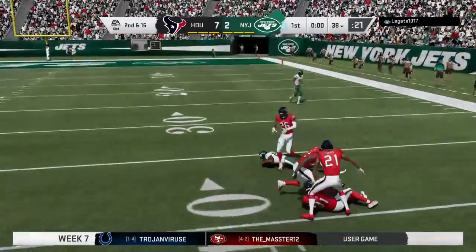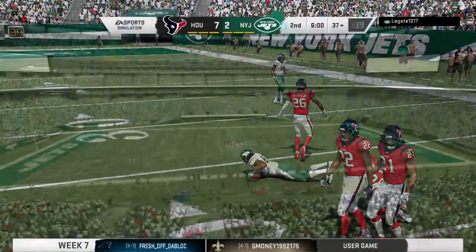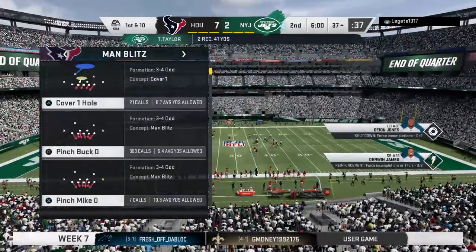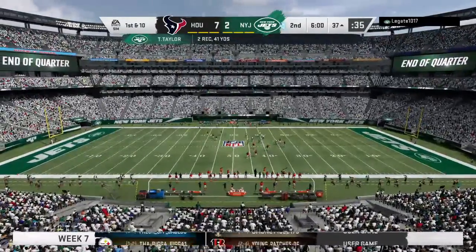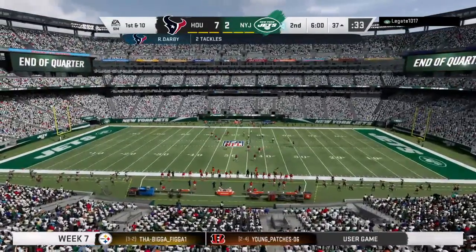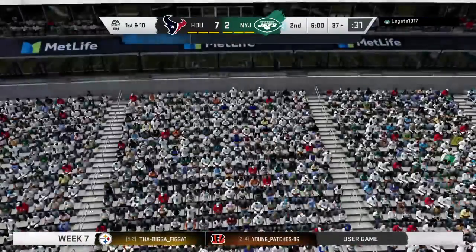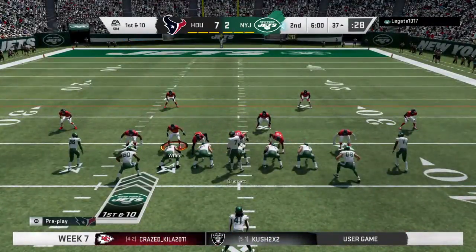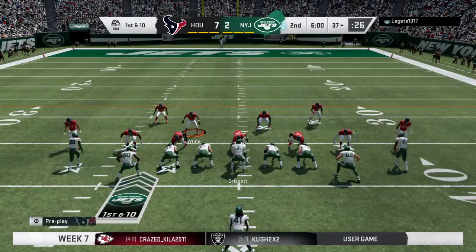Now a nice throw here right side. He hauls it in. And they'll get this well past midfield before being stopped just before the 35. Second quarter now from MetLife Stadium. The Jets with the football here as they've got it with a 1st and 10. Line of scrimmage, the 37 on 1st and 10.